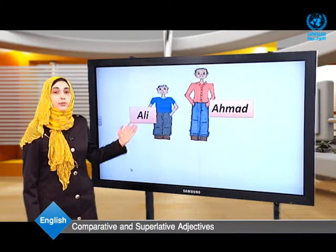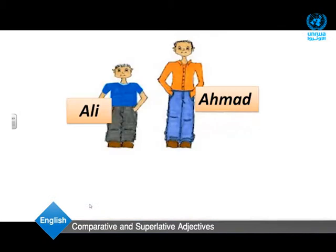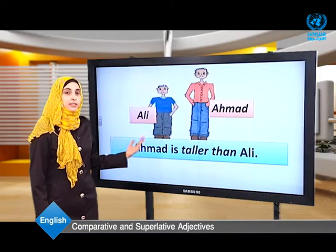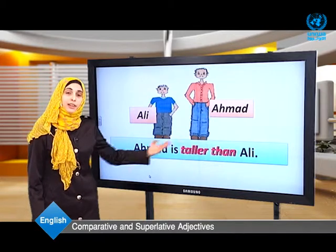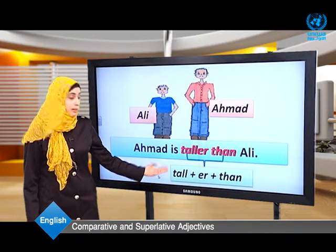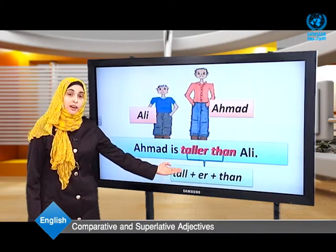Now look at these two boys, Ahmed and Ali. Which one is taller? Great. Ahmed is taller than Ali. We are comparing Ahmed to Ali. Taller than, the comparative form. It's formed by the adjective tall plus er plus than. Again, the adjective plus er plus than.